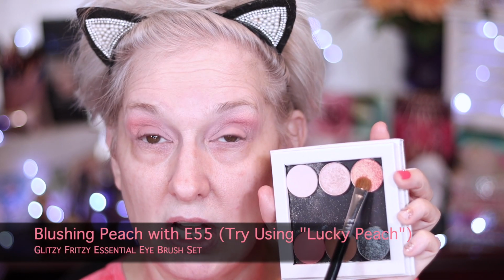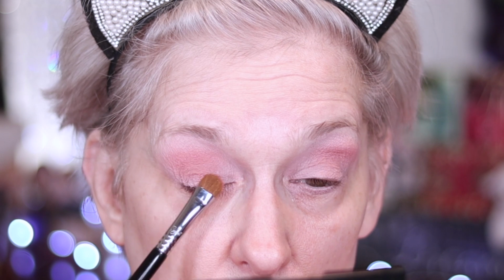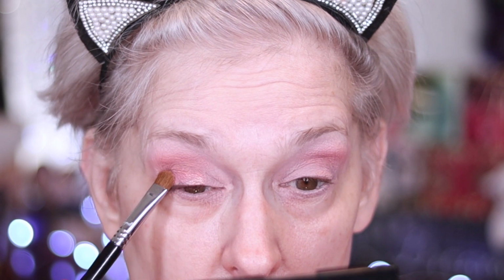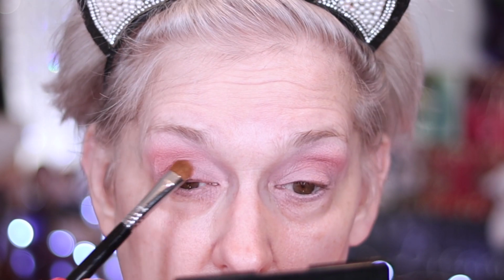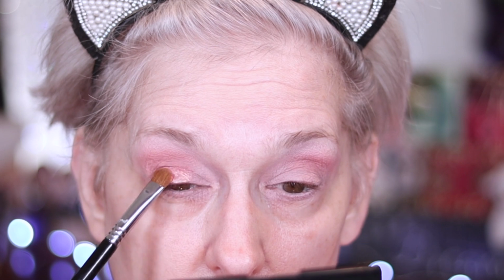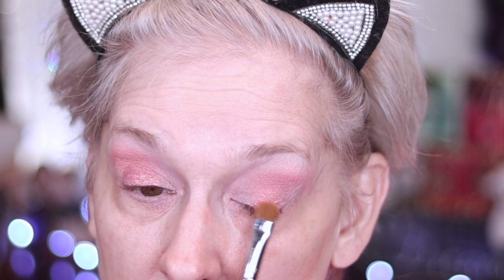I'm going to take my E35 and I'm going to come into this shade right here. It's a pressed pigment called Blushing Peach. Now, some of you may have this because I think that it was in the new Christmas and July sales. I think this and that shade, maybe this one. If you got these in the Christmas and July sale, then maybe you're in luck and you are going to be able to do this if you want. These shades actually work the best with your finger because they're pressed pigments, but I'm going to go in first with this brush and just lay a little bit down. And then I'll show you how using your finger can really intensify that. I'm just going to put that right here. It's just in the middle. That's a nice little shine of color right there.